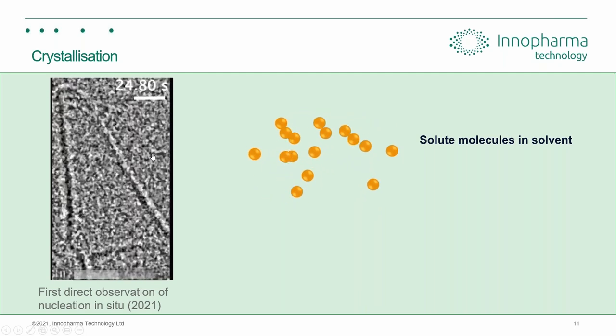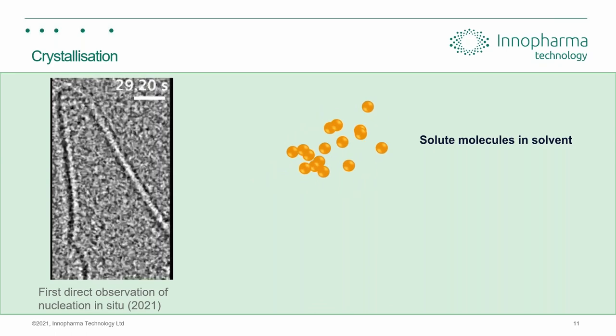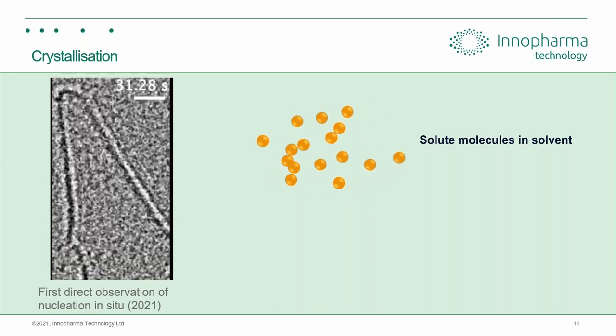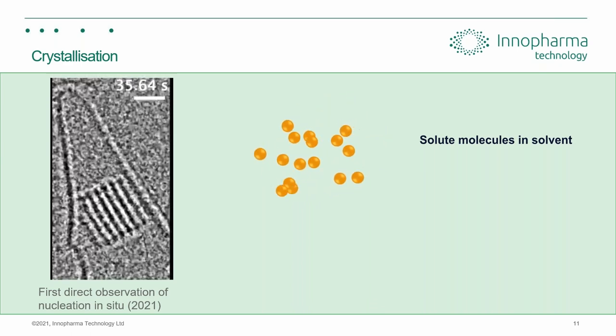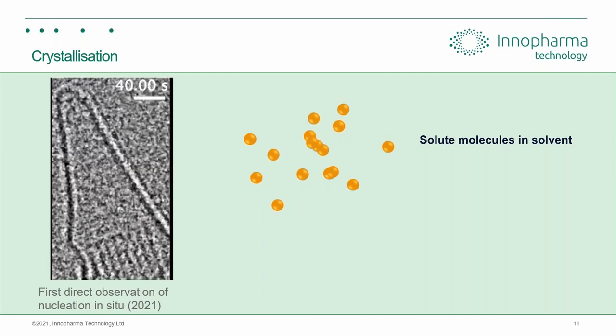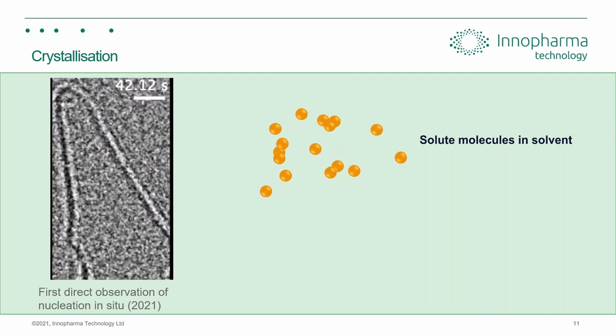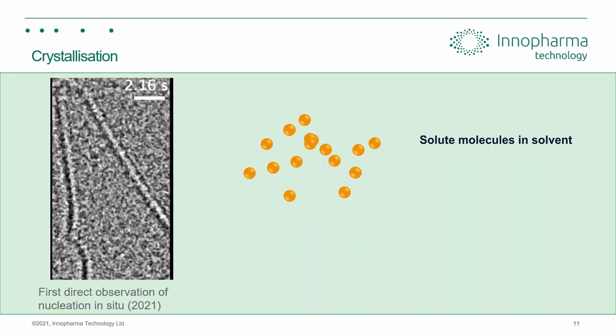And you can see this happening here in the video, which was the first direct video observation of nucleation happening in situ, and it was only achieved this year. It's very difficult to have microscopy that fine. The resolution that you're looking at is on the order of just a few atoms, obviously. So this is extremely high resolution microscopy, transmission electron microscopy.